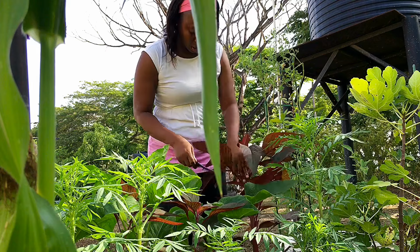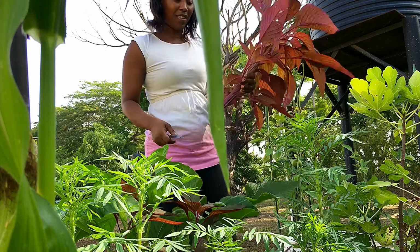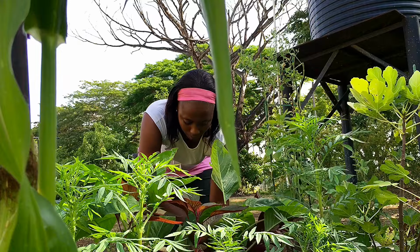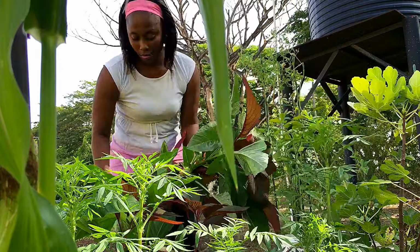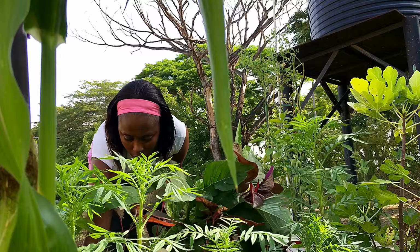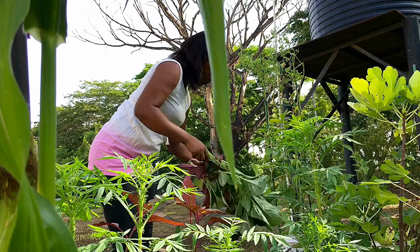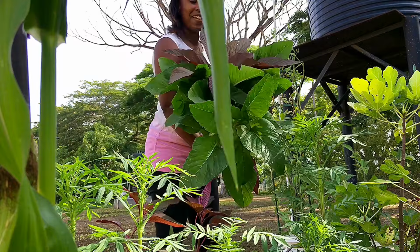I mean, these amaranths, they grow so quickly. This one is huge, fatter than me. Look at that. Stink bugs as usual. Woo, nice. Yeah, so this is all I'm getting from here.